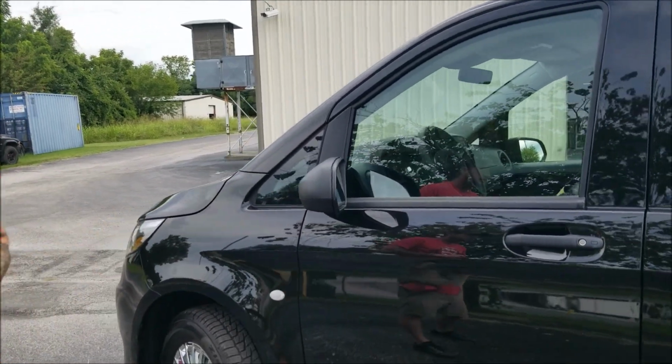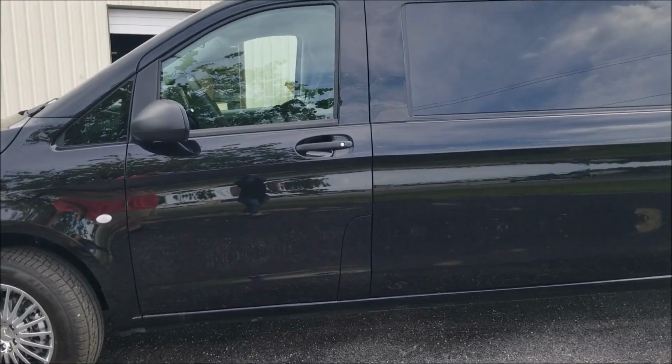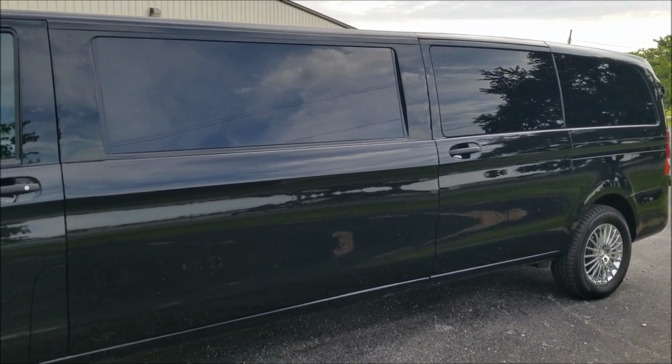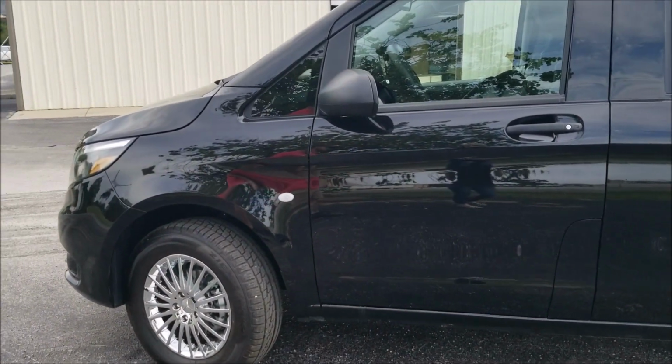If you pan out a little bit here, you're going to see this car has an 80-inch stretch. That's 80 inches. 80 inches will give you up to 12 passengers, where a traditional limo of 140 to 165 is going to give you anywhere from 8 to maybe 10 passengers.